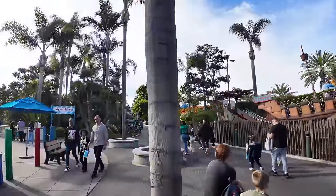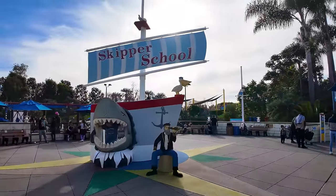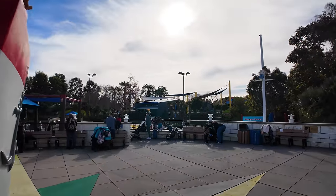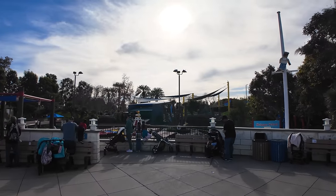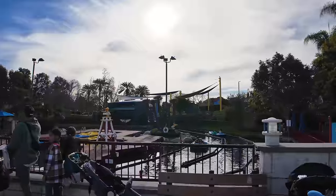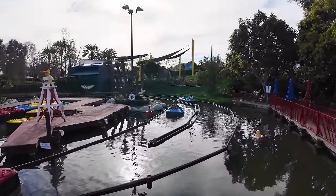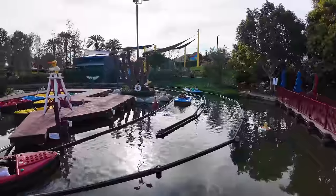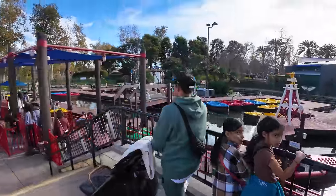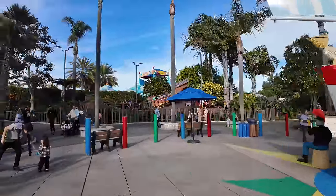Over here on the left, we have Skipper School. And this is one where the kiddos can drive a boat. It is a slow ride. It's not very fast, but it's a lot of fun because the kids can drive the boats themselves. It basically has two sides of the track, one on the left, one on the right. You can decide which one you go because you get the steering wheel to do it. And you go around this little lake. The ride takes about 5 minutes because the boats are pretty slow.